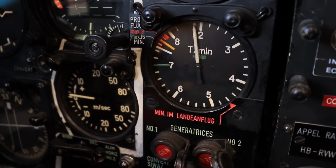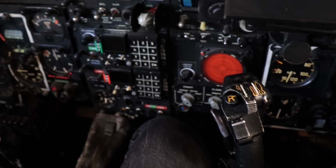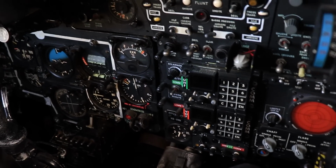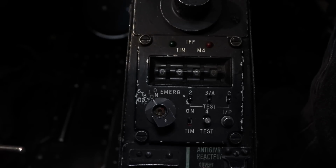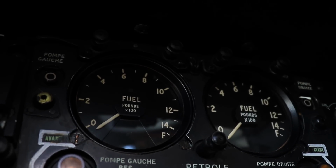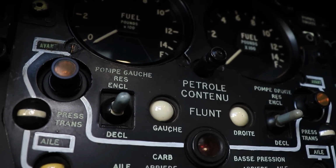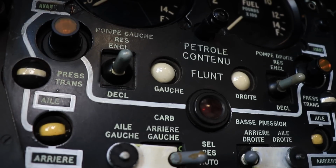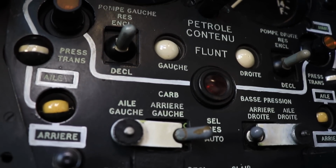Most of the following gauges from now on would usually be on the starboard side of the pilot, but since this is a trainer, we find them either in the central position here on the instrument board or in a central pedestal located between the two crew positions. The fuel content gauges indicate the remaining fuel in sets of hundreds of pounds. The left and right setup corresponds to the fuel tanks. You also have respective pump controls, warning lights and fuel transfer switches set right below them.